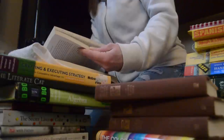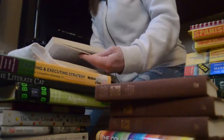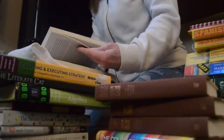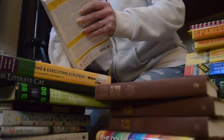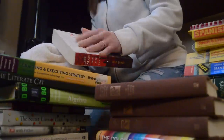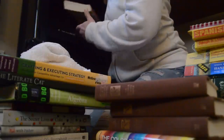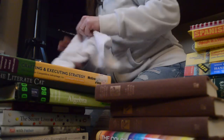I don't know, I started reading it, but never finished. But I'm definitely going to keep this one. This will be a different category. That's true crime.